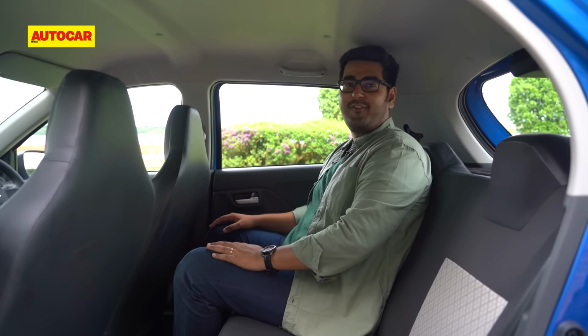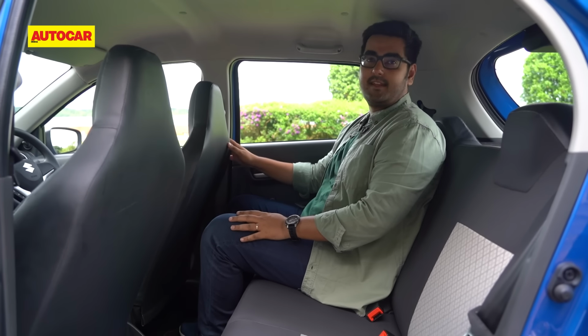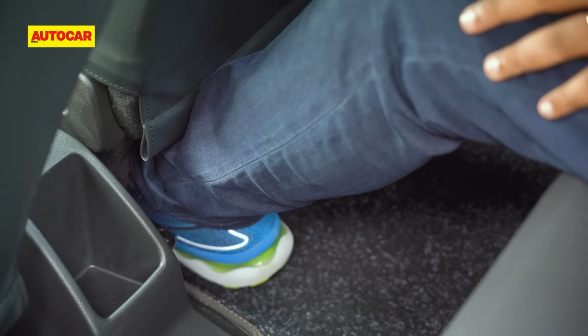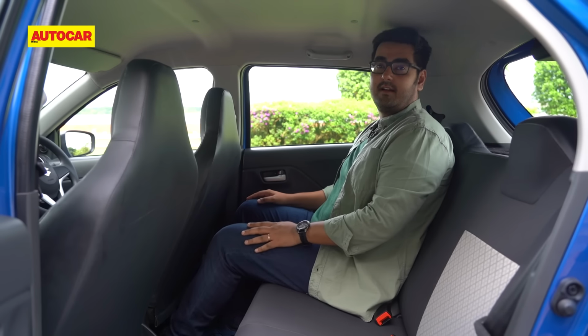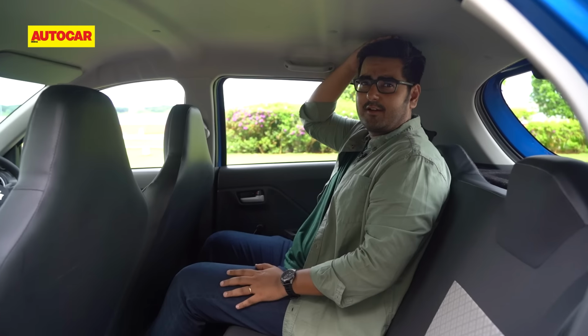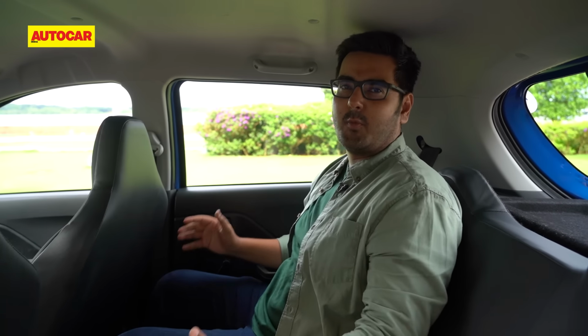You'll be in for quite a surprise when you look at the amount of room the Alto K10 offers rear seat passengers. Now, I'm just under 6 feet tall, the front seat is set to my driving position, and as you can see, I have ample knee room and also a good amount of space to move my feet under the front seat. Even in terms of headroom, I'm pretty well catered to. But you have to remember that the Alto K10 is not the widest car around, so the back seat is best for 2 passengers only.